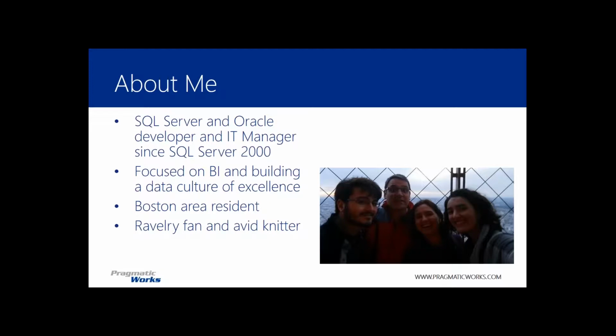I myself am a SQL Server and Oracle developer from a long time back. I've been an IT manager and a consultant, and I've worked with the Microsoft SQL Server and development tools and BI tool stack for many years. I'm focused on BI and really interested in working with companies on building a culture of excellence around the management and use of data within their organizations.